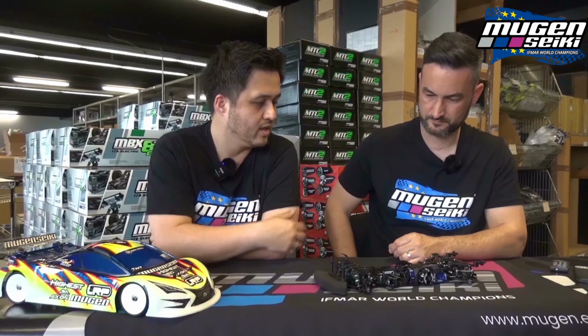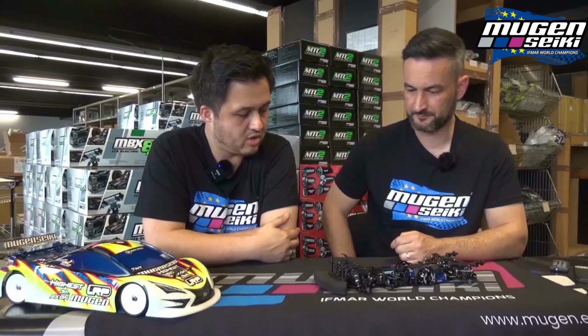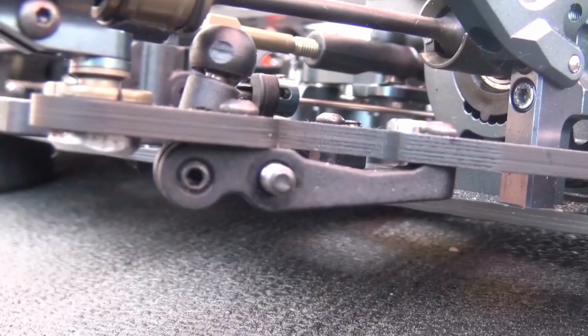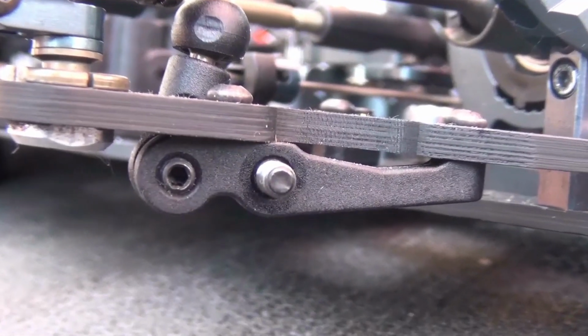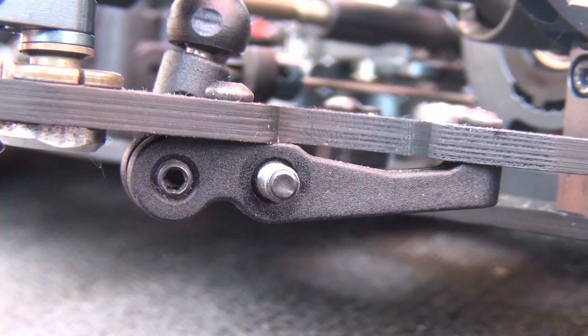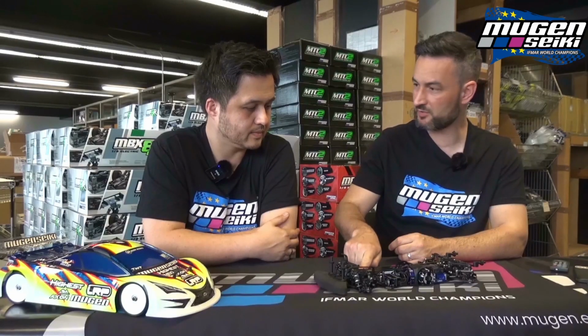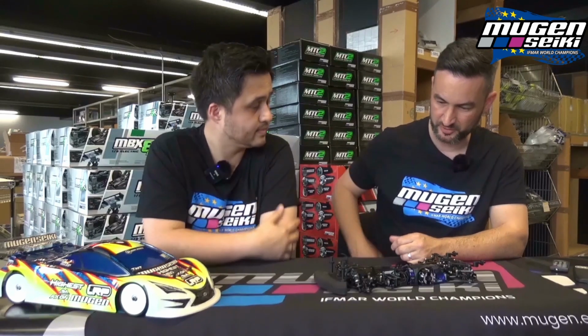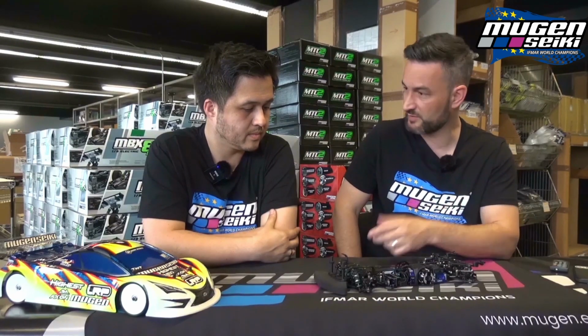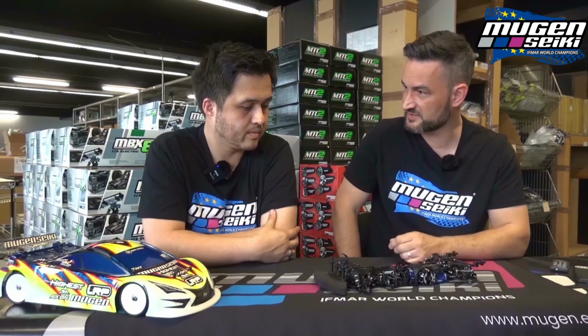And on the bottom of the shock, the connection to the lower arms will also have a composite, with the benefit of having lighter and stronger material. Yes, and the same I also see here for the anti-roll bar mounts. It's also replaced from aluminum to the composite material, which I think should also be a benefit for the customer, because if you need a spare part, it will not be as expensive as aluminum was.